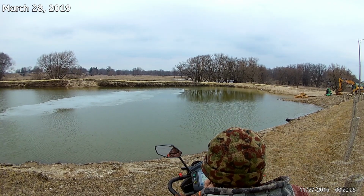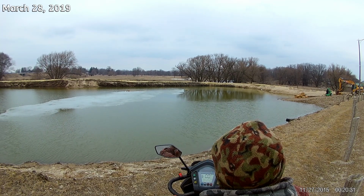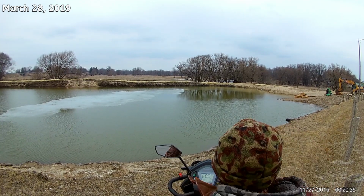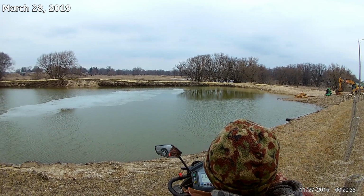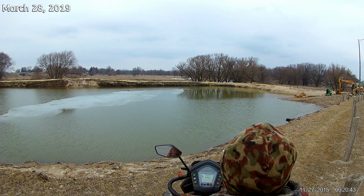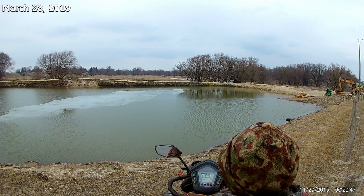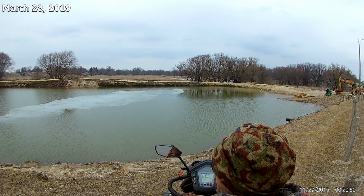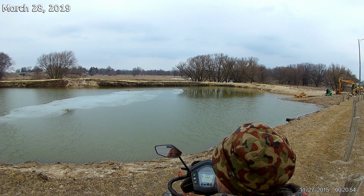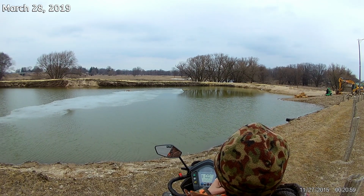So I'm sitting here today, and I'm watching this ice moving. It's a little bit breezy today, so the wind's just kind of blowing the ice from one end of the pond to the other. And I thought, well, that's kind of cool. So then I repositioned the scooter and watched the rest of it. It's moving so slowly I can barely see it, but enough to know that it's actually moving. So I stuck around long enough so I could get a nice time lapse of it, just so I can get a faster view of what's actually happening. Yeah, it's actually kind of cool.